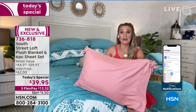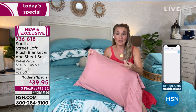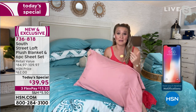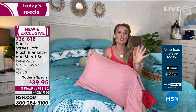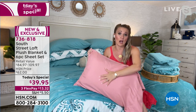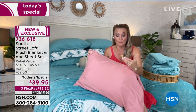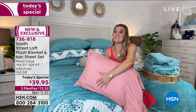And I want to mention the fabrication too. So this is our brushed microfiber. If you have felt microfiber in the past or maybe from other brands and been not impressed with it, maybe it's been slick or waxy, that's because they choose different methods for their fabrication than ours. What we do is we brush our fibers. Now, microfiber is made up of thousands and thousands of tiny fibers per square inch. So imagine what that feels like once we brush all of those. Oh my gosh, it's so cozy.